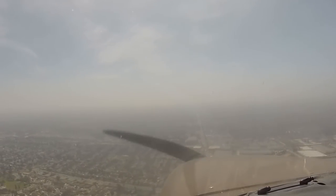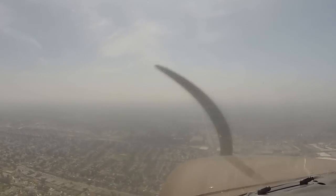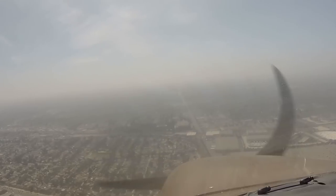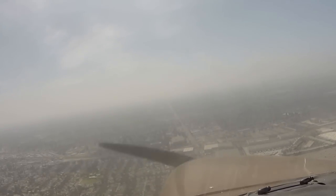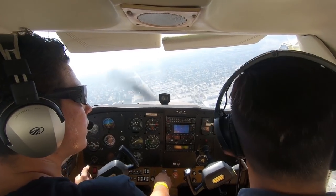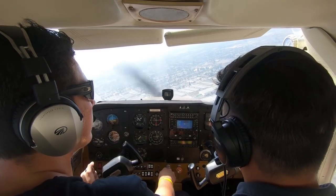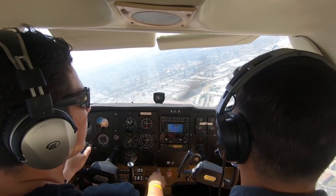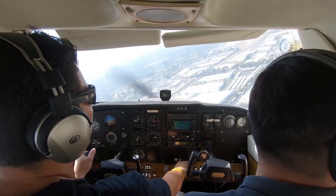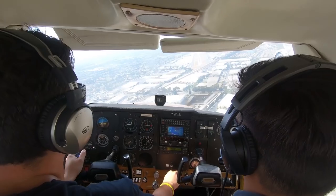Alright, so start getting configured on that short final, your speed should be 60. And we're trying to land at 2-4, okay? So you would want to aim a little bit before the 2-4. Slow down quite a bit. Get the flaps in. Our last notch of flaps and we're level or no? Yeah, right above level. Yep. Good.